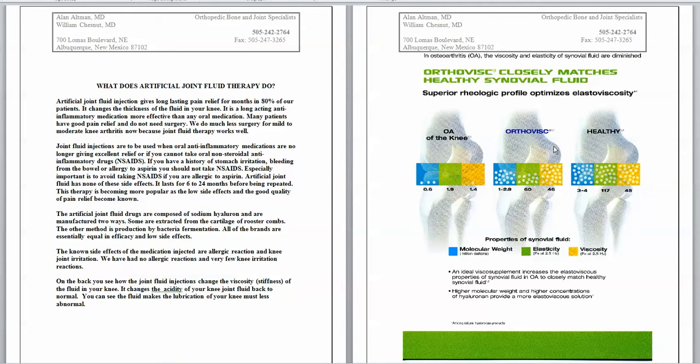This is Dr. Chestnut. I just want to explain the handout that you got about artificial joint fluid, period. So used to dictating, we put the period in there automatically. But I prepared these handouts and I love the chance to be able to explain them more.